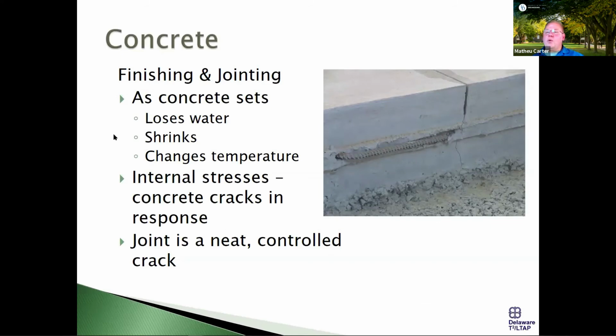Again, where we create joints, that ought to be established well before the job. The contractor ought to be given direction as to where those go, either as an actual layout plan or as every 10 feet, every whatever, so that it's designed in from the get-go. We can form those, or we can cut those as we have in this particular example. Joints can very much make the difference in the long-term durability of our concrete.